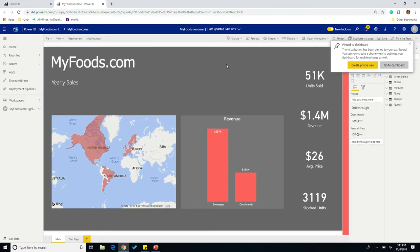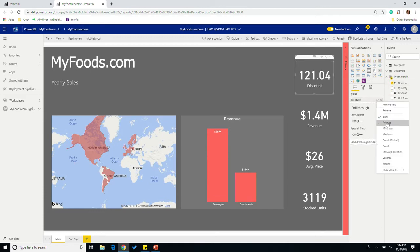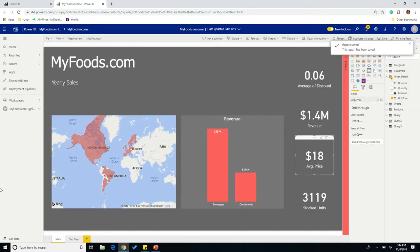Usually the right way would be to open that in desktop, to make changes and then publish, but due to time constraints, I'm going to do it here. So I'm going to change that. Let's say that no one is interested in the amount of units sold, but customers want to see the average discount. And the average price is also skewed, so they're more interested in the median. Great, now I'm going to save that.